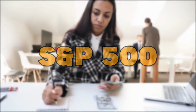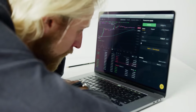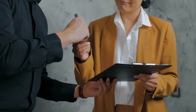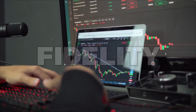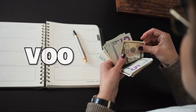The S&P 500 index fund effectively replicates the performance of the 500 biggest firms, or the Dow Jones Industrial Average. So if you want to invest in the S&P 500, you don't have to buy individual equities. You may now invest in all of the stocks in this index fund using mutual funds or exchange-traded funds. If you want to invest in something like the S&P 500, you'll need to create a brokerage account. This sort of index may be found on a variety of large platforms such as Fidelity, Charles Schwab, Merrill Lynch, and so on.